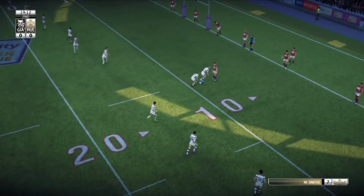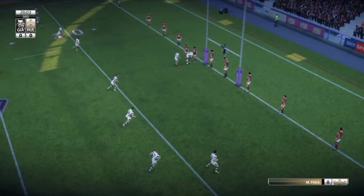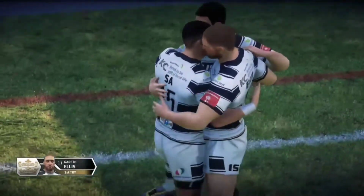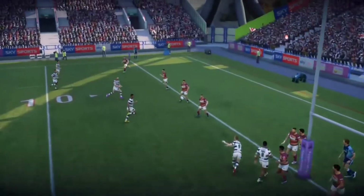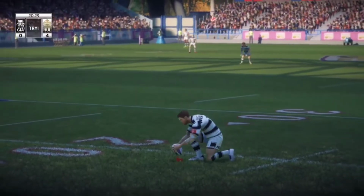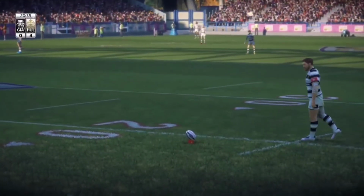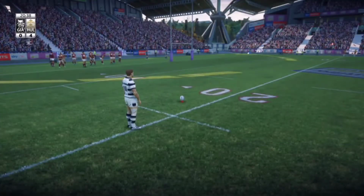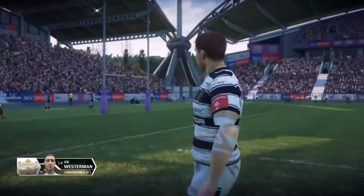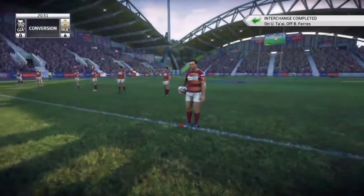Snail. They're close now, and that is a try. Ellis with the first try for Hull FC. So, we tried the first conversion, and it's good. Hull lead by six.